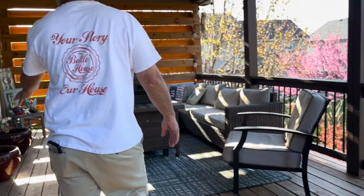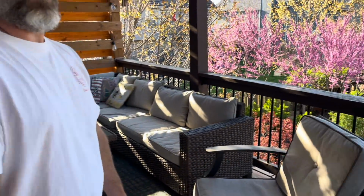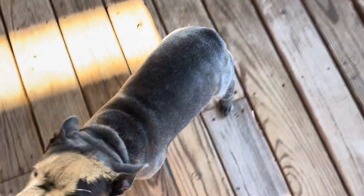So we got planters here that we still need to plant up. Okay. We just had the opportunity of a 30-degree. This fun. The view. And look at this view.